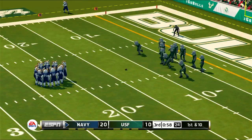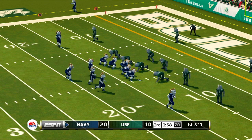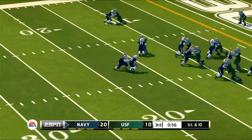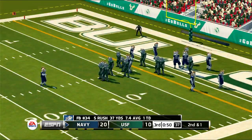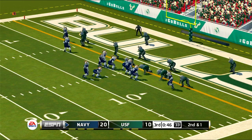The offense ready to go again, and their last drive ended with 3 points. Mike 34, Mike 34. Scoop, scoop. I got it. He's tackled around the 4-yard line. So they give it to the fullback, and he's able to get 8 on the carry. That brings him second and 9.